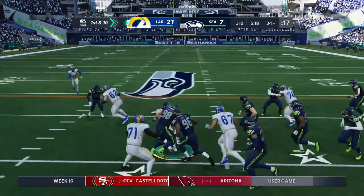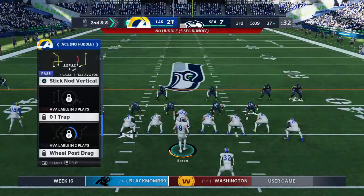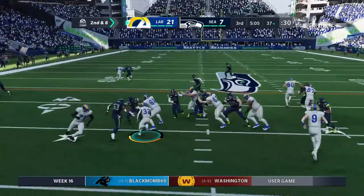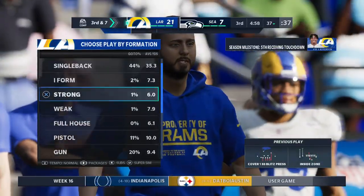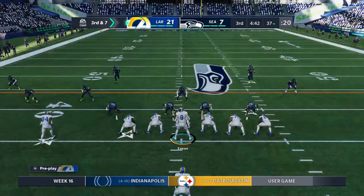From the gun, here's Swift. And unable to get downhill there as he'll take this up to about the 37. Give him a couple on the carry there. Second and 8. They'll keep it on the ground. Swift. Now third down is looming. A pickup of 2 on first down and just 1 yard there. Sometimes with the running game, you've just got to stick with it.